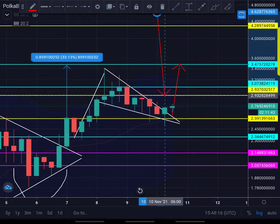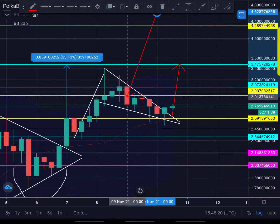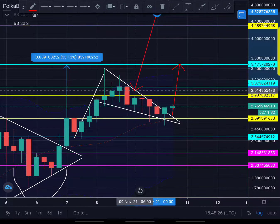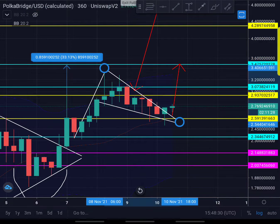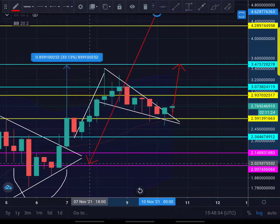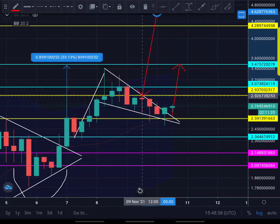But this is nice consolidation here, in between 259 as support, the 293 fib level, and even the psychological level of $3. The $3 psychological level is a big deal, the same as $2. $2 down below is exactly the same. We were hovering around it for ages. It's a big psychological level, and so is $3.